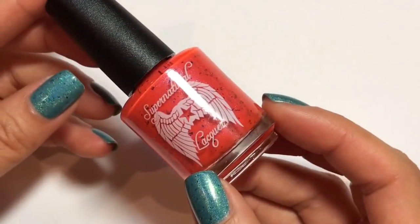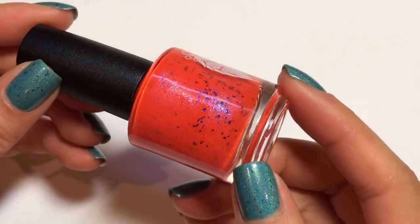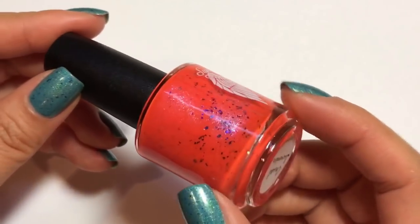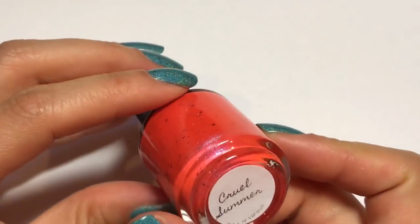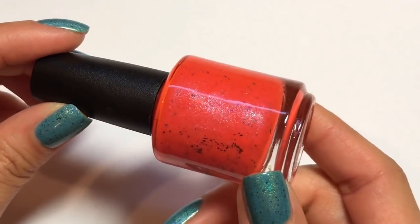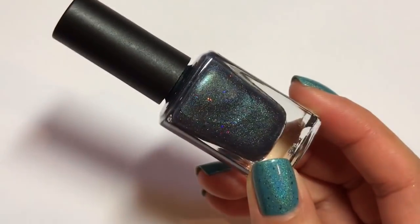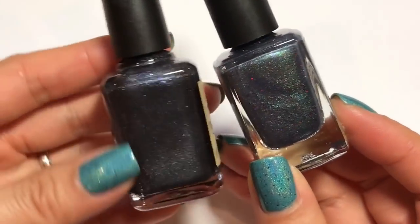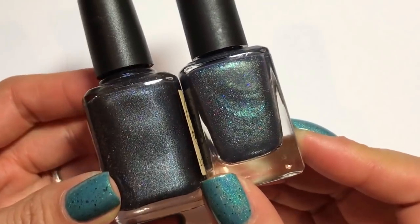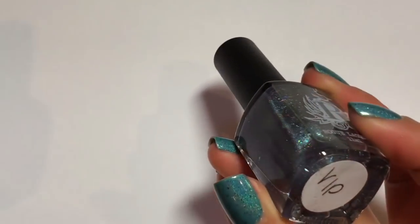And then we have Supernatural Lacquer, and this one is a neon orange color with a lot of blue flakies. It is called Cruel Summer. From Rogue Lacquer, we got a gunmetal-ish kind of shade too, but compared to the Poetry Cowgirl, you can tell it is a little bit more teal, this one, and it is just called VIP.